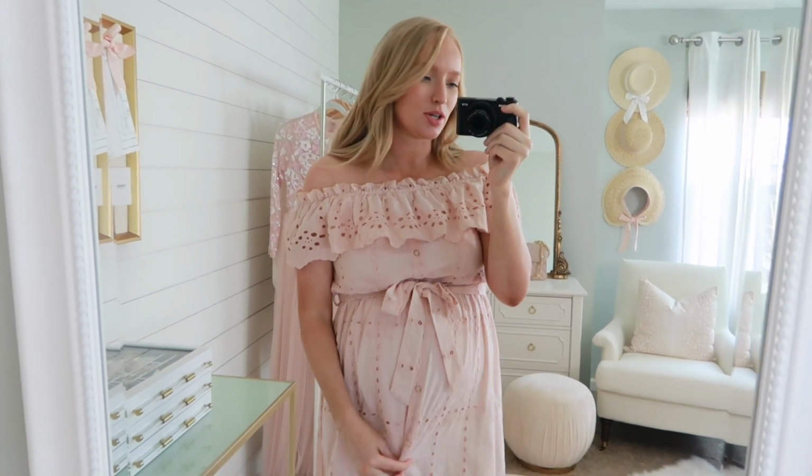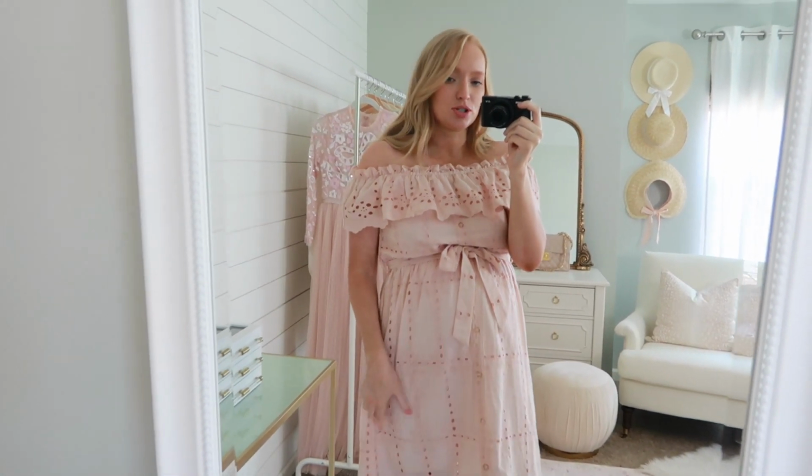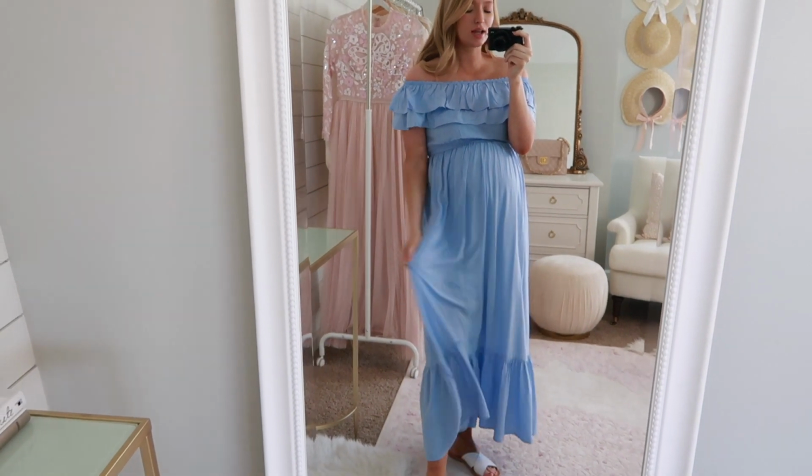Anyway, but yeah, this would also be cute if you are a guest to a shower as well. It's just really sweet. It's another off the shoulder maxi dress. I guess this is maxi.